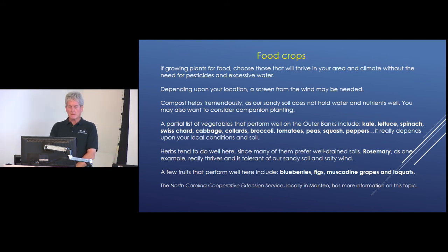A partial list of vegetables that perform well in the Outer Banks include kale, lettuce, spinach, Swiss chard, cabbage, collards, broccoli, tomatoes, on and on and on. When I started looking that up, everything was listed just about. There's a certain restaurant on the causeway here that grows their own vegetables, and they're right on the sound.